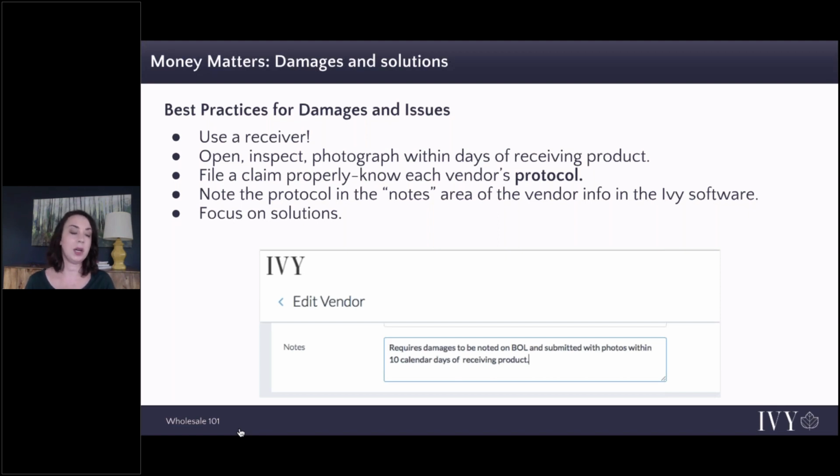Just make sure, again, that you're documenting it, and I would really check all of these things before your install days. Do a walk through the day before just in case, because you don't want to be submitting multiple claims. So what we don't want is for you to install everything in your client's home and then look and something was torn and no one ever noticed, and now it's in the client's house and they're dealing with that stress. So just try to really understand the vendor protocol, but develop your own protocol that works for your business for double checking all these details.